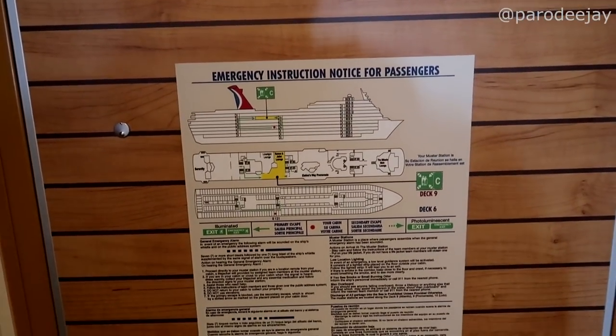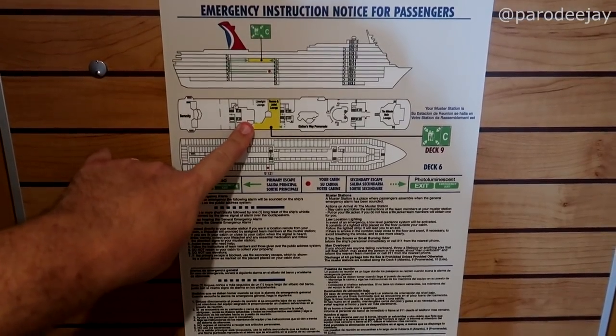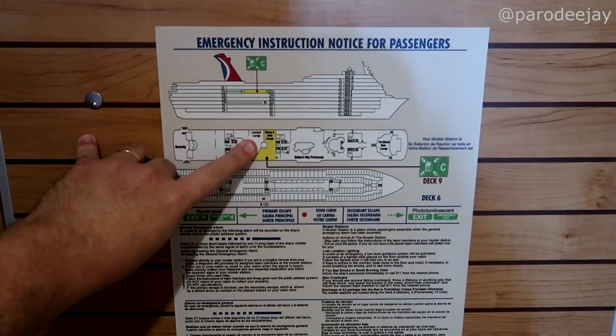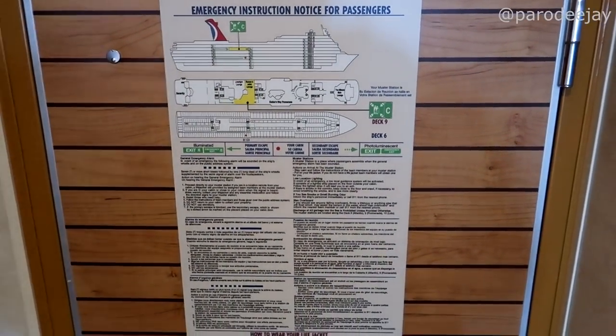We'll start at the door. Oh yeah, we do have to go to our muster station. So you can see on here, the Elation is an older ship, but it's got some of these newer upgrades. You see it's got this fancy new style of door. You can see things on the map like Limelight Lounge. So a couple of new concepts have snuck over already.